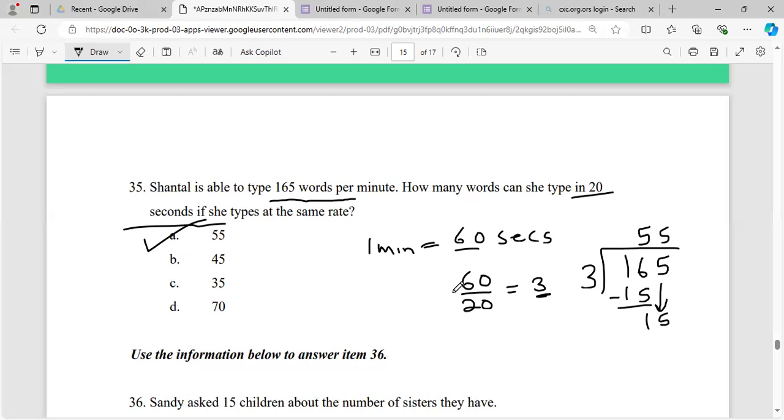There's another way you could look at it, guys, but I think this is simpler. So you could work out how many words she types for 1 second, by doing the same conversion and then dividing by the 5. 5 into this goes 3 times, remainder 1. 5 into 15, 3. So that's 33. 5 into this.